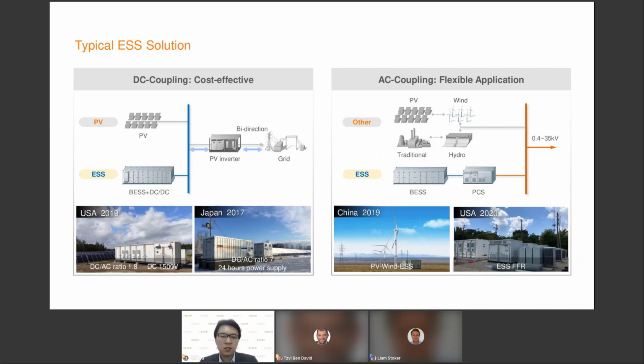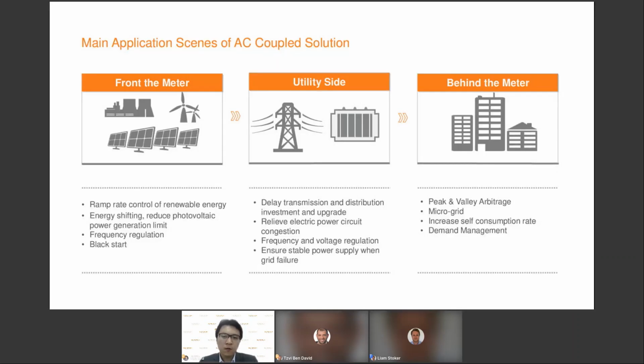We have just established an energy storage technology center in the UK recently, and we are also working with universities and research institutes to explore renewable energy grid connection technologies and requirements. For AC coupling, this is a traditional way of connecting power generation equipment with greater flexibility and a wide range of applications. The main applications currently used in energy storage plants are energy shifting, peak shaving, energy arbitrage, grid frequency regulation, and black start.